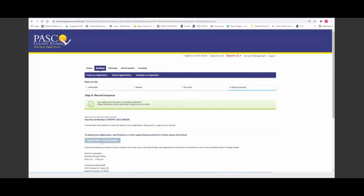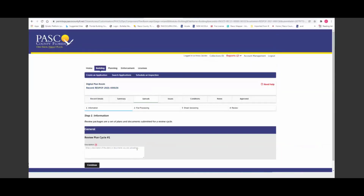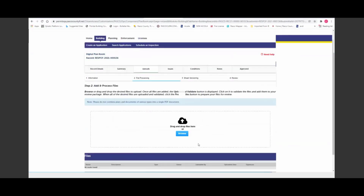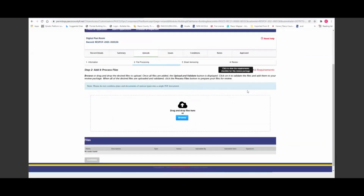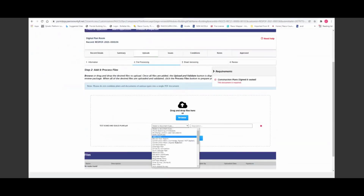So now you'll go and upload your plans for this plans on file that you're going to get pre-populated. And you would upload your sign and seal plans. Here, it will tell you what's a required document for what you're permitting. This one's just the construction plans, but you will always have the required documents. So it's like a checklist. It won't let you proceed unless everything's uploaded. Make sure you code it correctly. That's important because the system will check it.